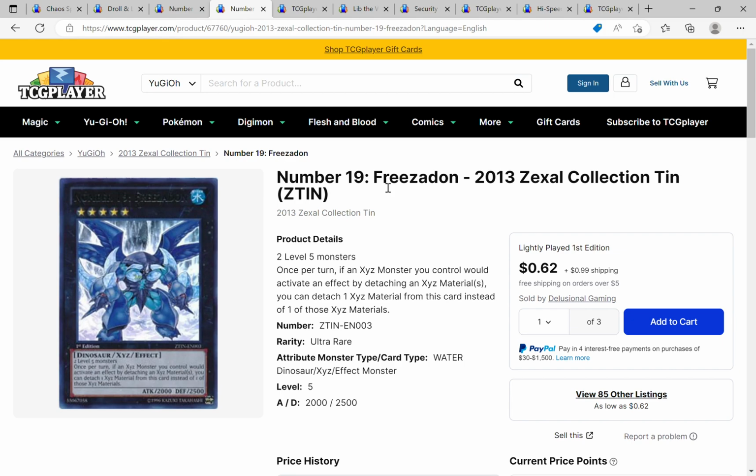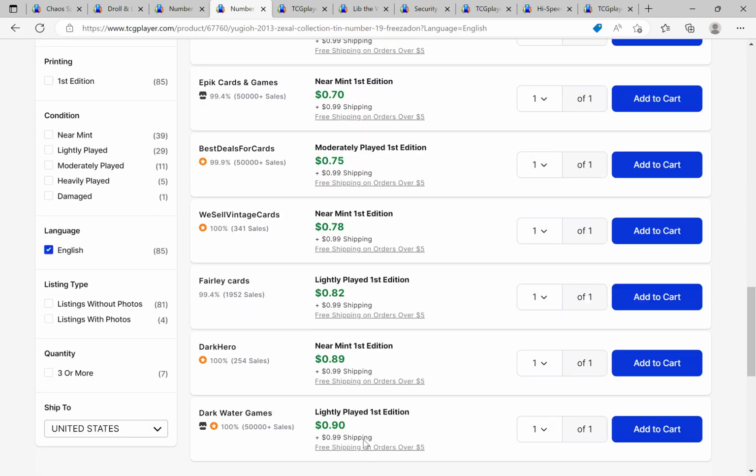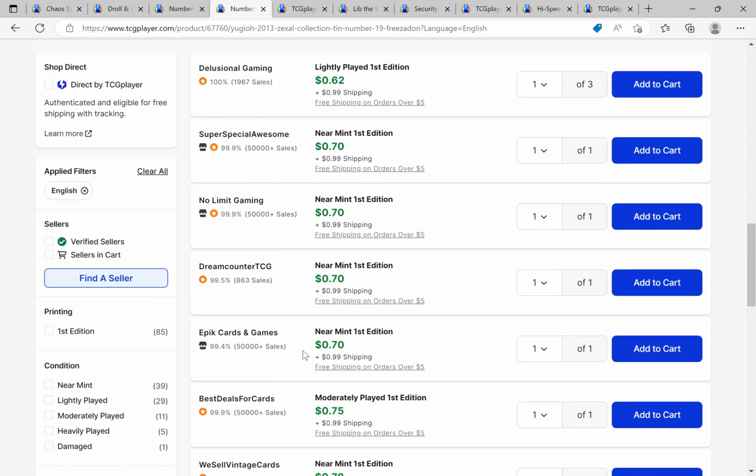And then the other card that was in there, number 61, Volcasaurus, was in the beginning of the XYZ era, to where we were just clawing for any XYZ that was slightly good. We just wanted it so bad, and that was one of them. Also, it was in the anime, so that's probably why these have not really shot up, because there's a whole bunch out there. There's like 111, there's like 9 pages, and we'll probably just keep going.